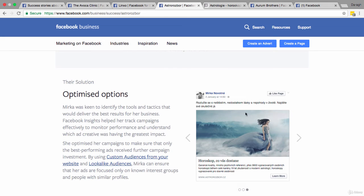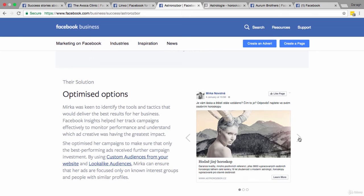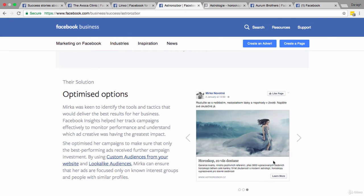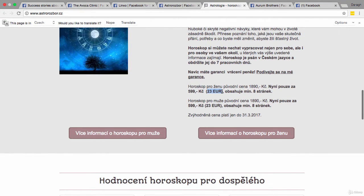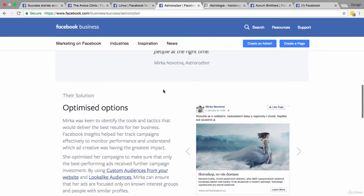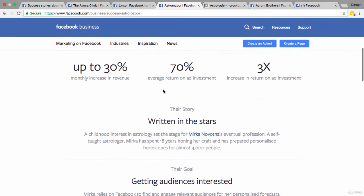So let's have a look at her ad creative here and see if it really ticks the boxes. We can't really read the text here because it's in Czech, but you can see that the images are definitely catching attention. And I'm sure that you've got the word for the horoscope here. You've got some questions that are probably pulling you in. And you've got the call to action to really learn more. So it's not a hard drive to get the sale, but I'm sure it's leading them towards this page on her website where there is the opportunity to go ahead and buy the reports at a pretty reasonable price of 23 euros.